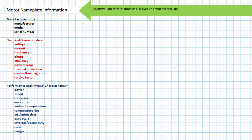Let's wrap up the electrical characteristics found on the motor nameplate by discussing service factor and then move on to physical and performance characteristics. Service factor sounds like power factor, but it's something totally different. Service factor is the degree to which one can continuously overload this motor beyond its rated capacity. A cheap service factor 1 motor can't be overloaded. However, a well-designed, beefy, and expensive service factor 1.25 motor can be overloaded by 25% without overheating.